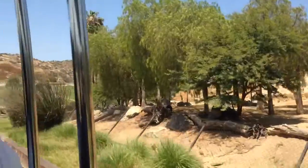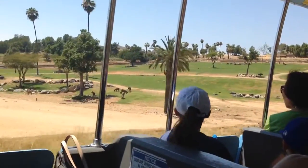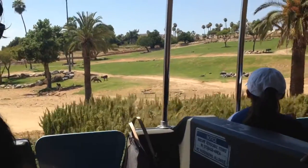Coming up on our left-hand side, you'll see the two palm trees. Look further into the habitat underneath the third tree. We've got two different species over here. First off, those large tan animals. Large tannish brown.